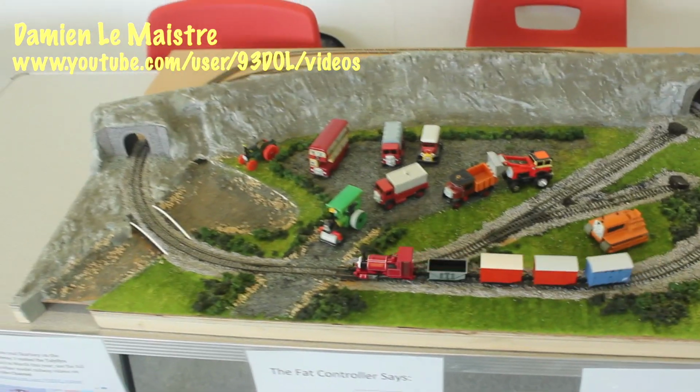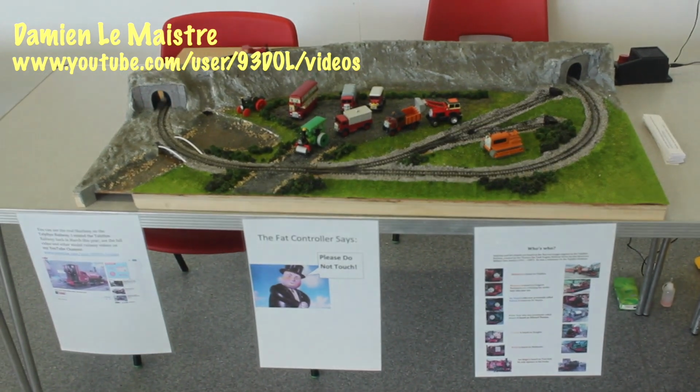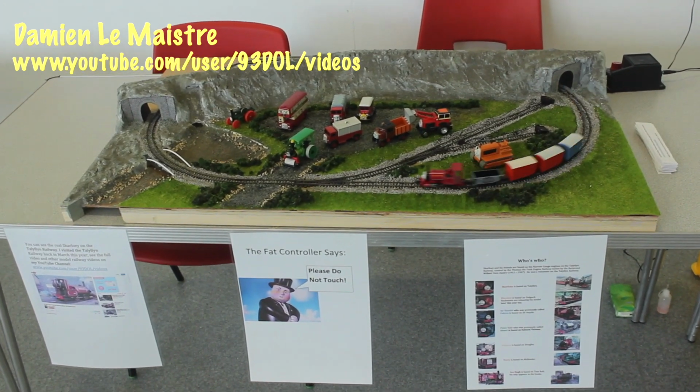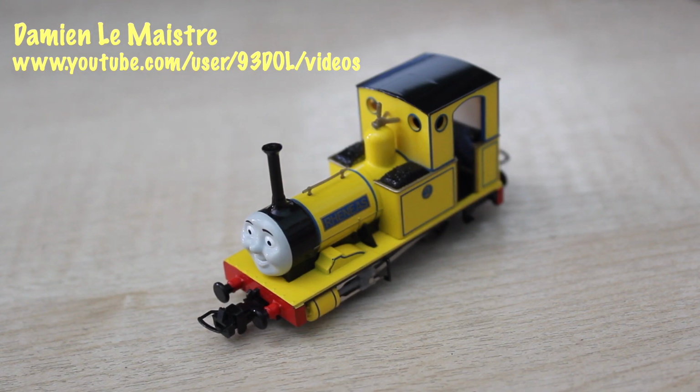For a little while, my little 009 layout that I run these engines on was out of action. There was an electrical fault, however, as you probably saw in the last video that I filmed when I did my review on Beta Sam, I have got it running now, and it runs really nicely indeed. And I think this model of Rheneas is absolutely fantastic, and it's not the only one they produce in Bachmann.